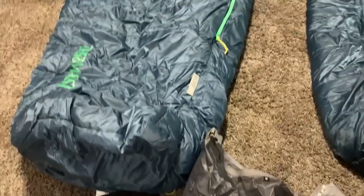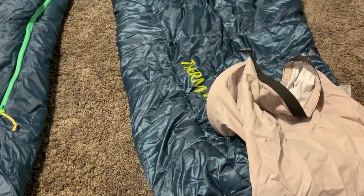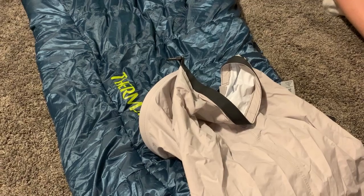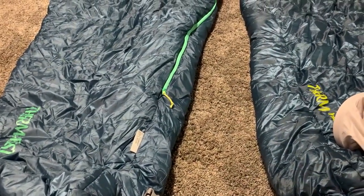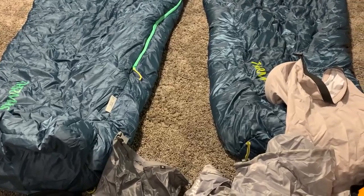I'm actually able to put a large or long 32 degree bag in a medium dry compression sack, and the regular size 20 degree requires the XL. It's a really important thing to know, especially if you're short on time and don't have time to be reordering. Maybe that can help you get it right. So we're gonna get them stuffed in and be back.